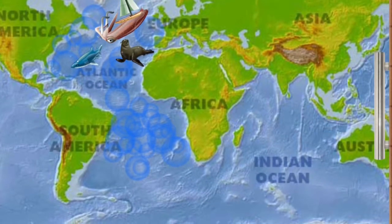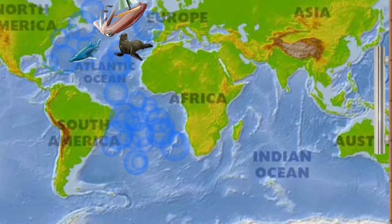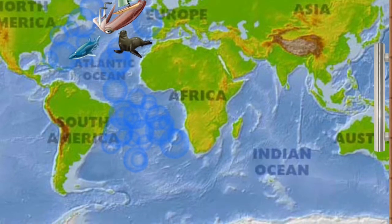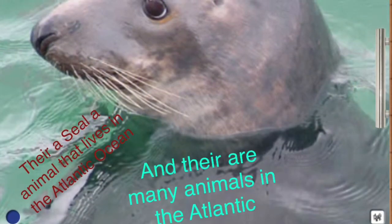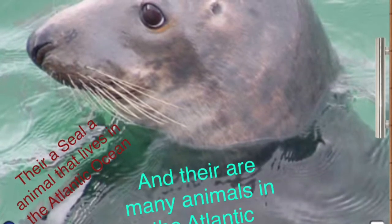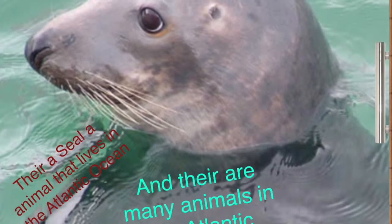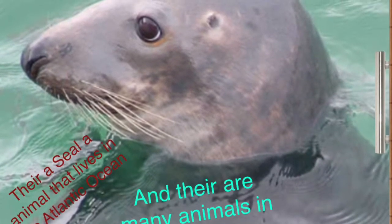If you thought the Atlantic Ocean was the second largest ocean in the world, you were correct. It is 4 million miles long, and here's an animal that lives there, a seal. And there are many more animals that live there and call it home.